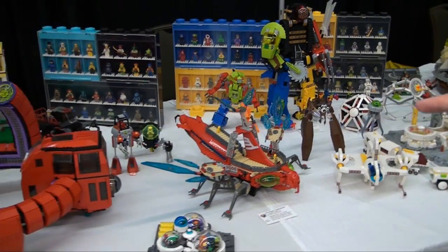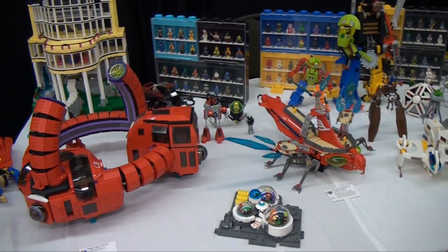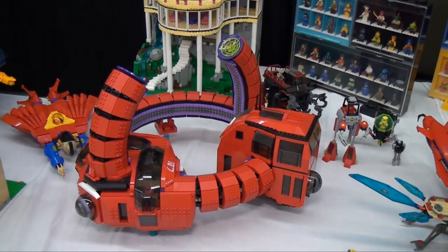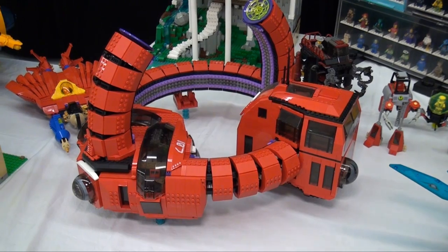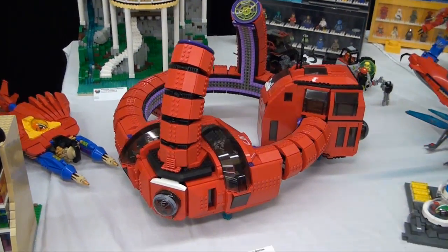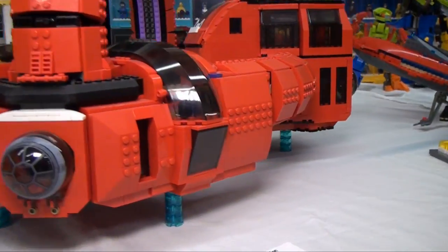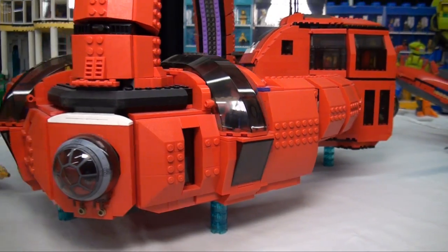Finally, I think we've got several more builds from the same builder. One is this red, I guess this would be a spaceship right here. It's got some interesting kind of tentacles almost going off of it. It almost defies gravity, you know? It's like a ring space station is what the builder calls it. That way it kind of can curve out like that. Yeah, that is very, very interesting.